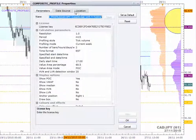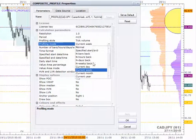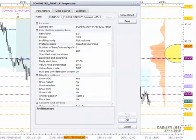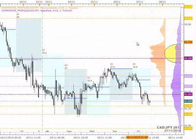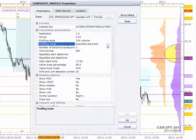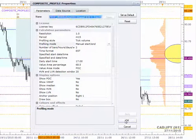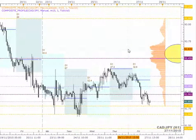Now, let me just remove, that's not what I wanted. Remove this manual, there you go. Just for a moment, I'm going to remove this current week's profile and just look at last week's profile.